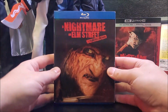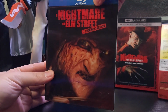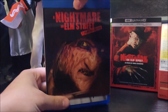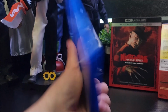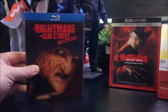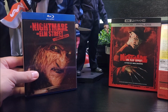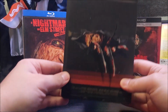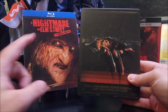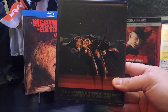I do have the 7 film collection here with the lenticular card. This eye's moving. Creepy. And I'm pretty sure same artwork there on the back that's on the front here, like I said. And it's not from even the original movie either, which is weird. I got another stand here. Why am I not using all of the crap that I have here? So there's that too. But yeah, same artwork you have on the front of this cover, and it's not even from the original movie. But still pretty cool.